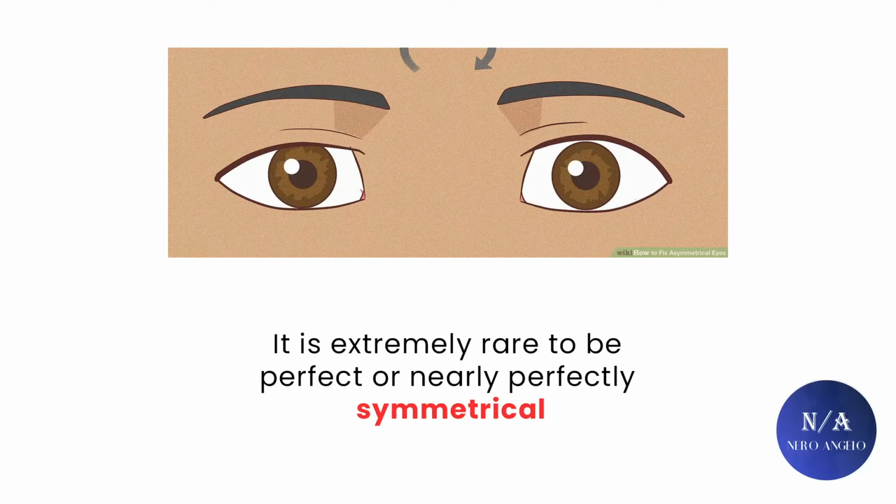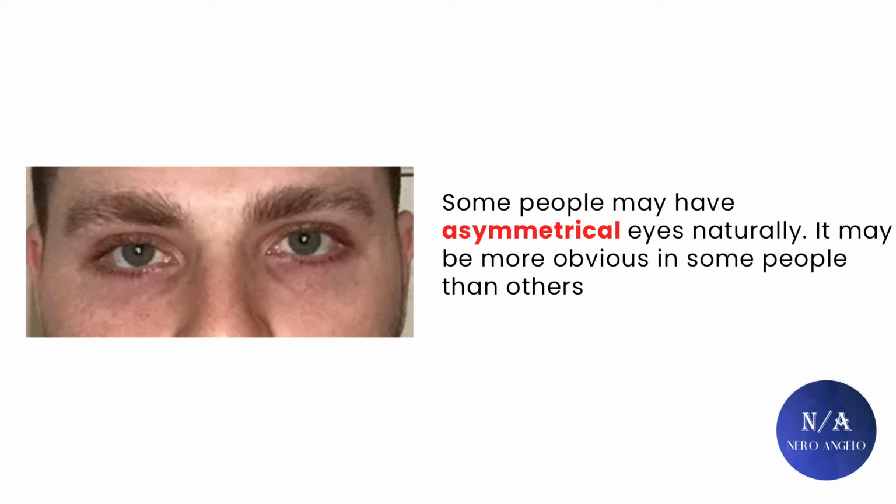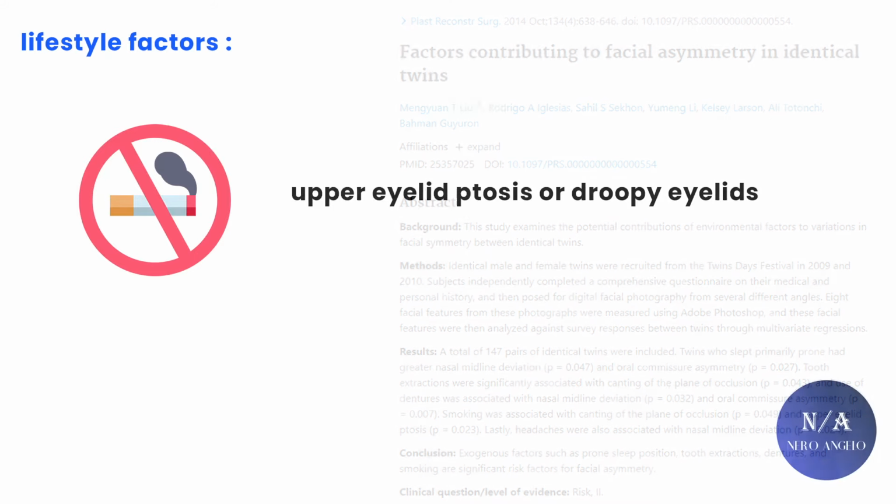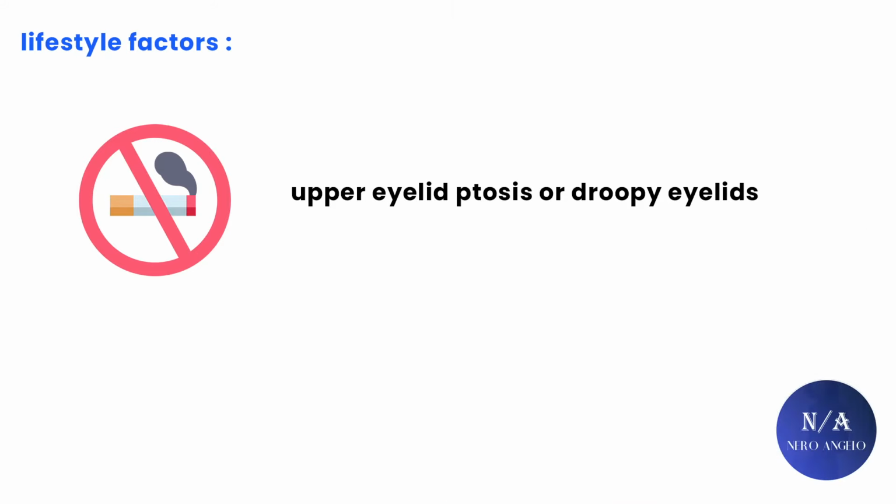It is extremely rare to be perfect or nearly perfectly symmetrical. Some people may have asymmetrical eyes naturally. It may be more obvious in some people than others. However, certain lifestyle factors can cause asymmetrical eyes, such as smoking. The et al. study in 2014 found that environmental factors affected identical twins' facial symmetry. The researchers stated that smoking could cause upper eyelid ptosis or droopy eyelids.